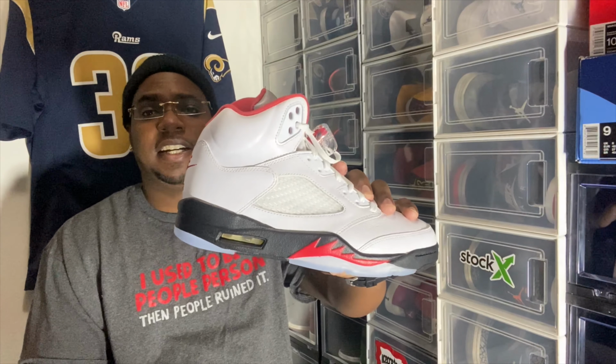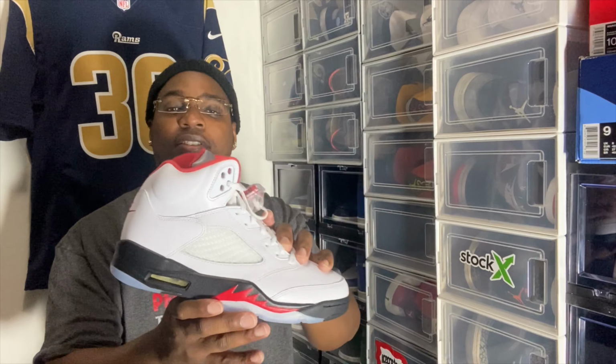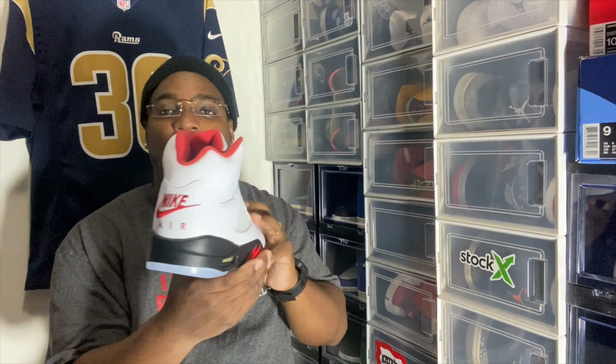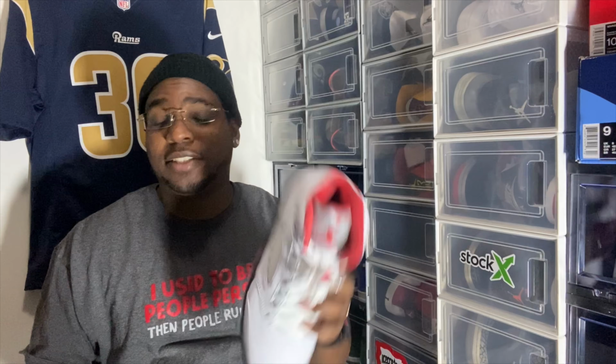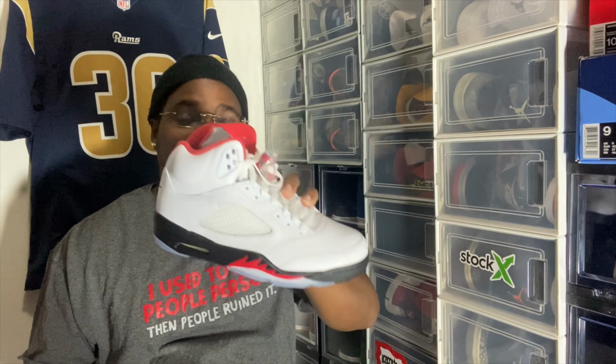Yeah, Air Jordan 5 Reds. This is the 2020 version with that Nike Air on it. Yes, sir. Dope shoe. Like I said, this shoe right here grew on me because originally I was not going to cop it. But because the opportunity presented itself, I went on and copped it. And having it in hand, I'm glad to have copped this shoe. Like I said, this is my first time owning this colorway in general.